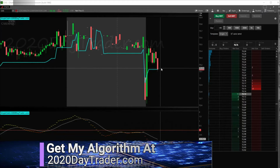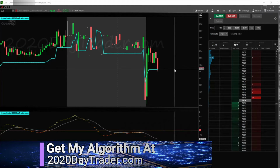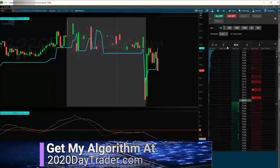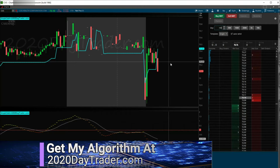If it switches, let's see what the price spread is, so I can figure out what my risk reward is going to be. All right, we're looking at 73.44 to 73.11, so about 33 cents. So 60 shares is what we're going to put in here. 60, and then enter. We've got about a minute and a half before this candle closes, and we'll go ahead and short this.